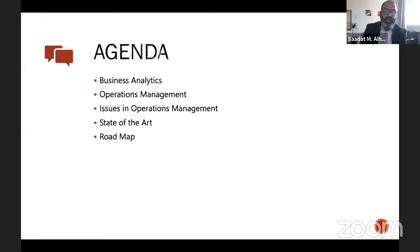So we'll talk about business analytics, we'll talk about operations management, and we'll talk about issues in operations management, because at the end of the day, we use anything to address some of the problems. If everything is fine, we don't do anything, right? We stay there. There is a saying in English: if it ain't broke, don't fix it, right? So if something is not broken, if something is not showing any strains and issues, we don't fix it. That's exactly what is happening here. And then from there, we move into the state of the art. What are the latest things in this domain? What's happening?